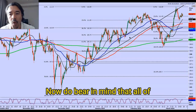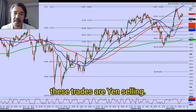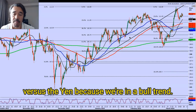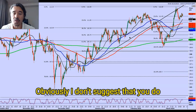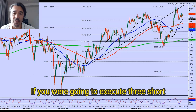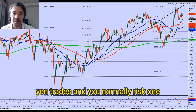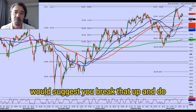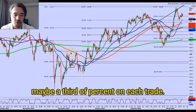Now do bear in mind that all of these trades are yen selling. I'm looking to buy different currencies versus the yen. Because we're in a bull trend, obviously I don't suggest that you do all of those trades, certainly not the normal full risk on each of those trades. If you were going to execute 3 short yen trades and you normally risk 1% on a trade, then I would suggest you break that up and do maybe 1/3% on each trade.